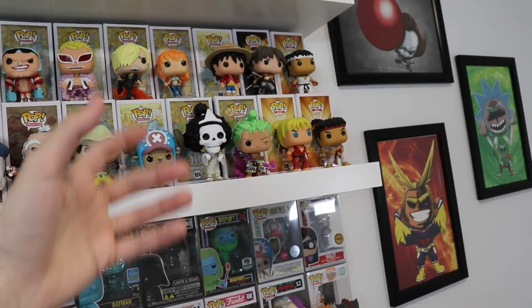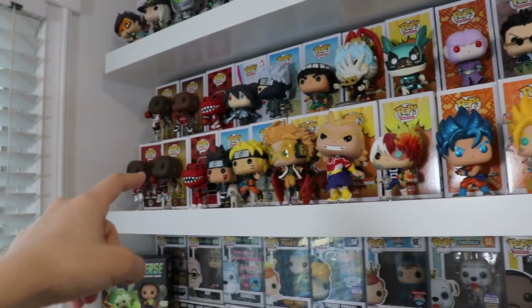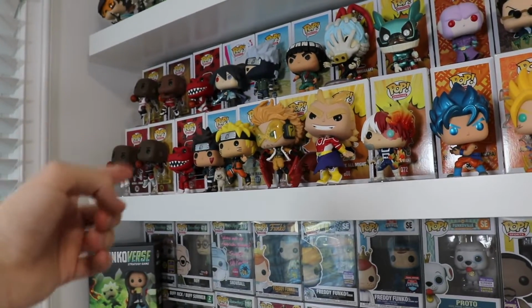And also, as you can see over there and over there, this entire shelf isn't anime Funko Pops. There's a little bit of extra things on it. I was really close to making this whole shelf anime Funko Pops, but I did want to start a basketball collection, so I decided to take off some space and put some basketball pops.